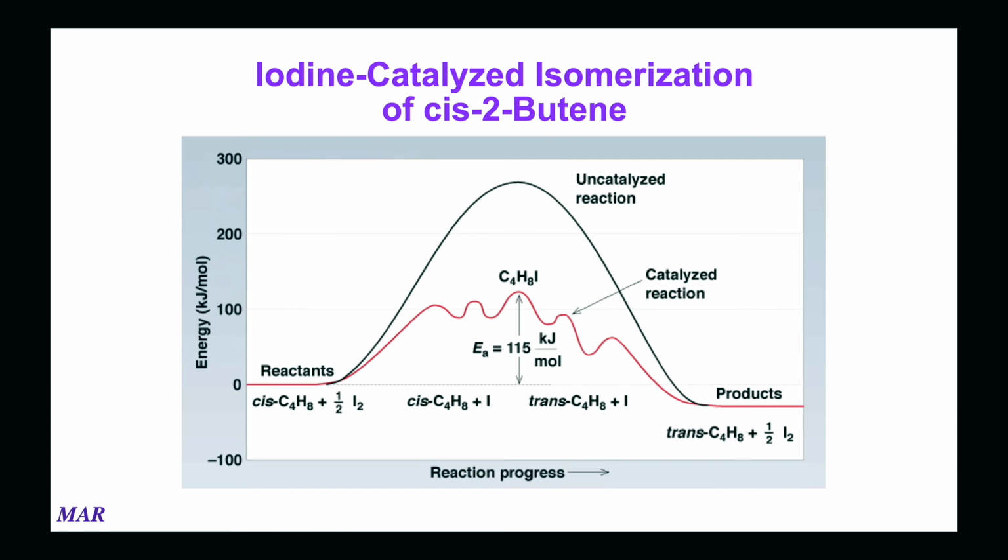This is a reaction where you can take iodine as a catalyst and it can turn cis-2-butene into trans-2-butene. So this thing right here is the cis-2-butene, and on the far right you have trans-2-butene. It doesn't state it explicitly, but that's what's happening. And there's several steps, and this has been studied quite a bit. The first hump is iodine, I2, going to iodine atoms, iodide, and then the iodide goes to the double bond. It basically breaks the double bond.